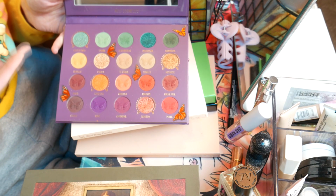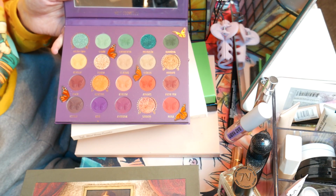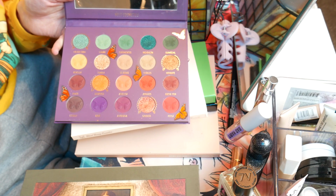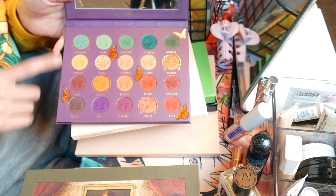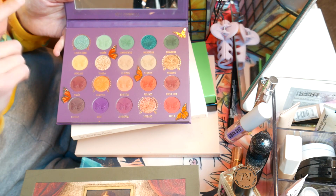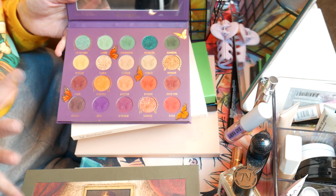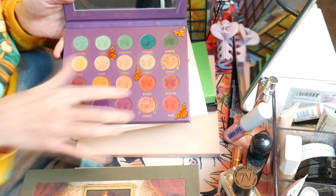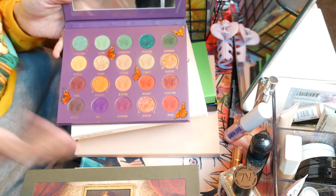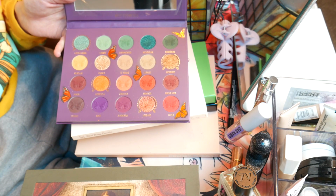When I look at this, it doesn't necessarily give me Christmas, but it doesn't just give me spring or summer either. I feel like this is a very nice, well-rounded palette, color story wise. The mattes are really nice. I like the metallics in this palette. Usually Melt only had red tones in their holiday releases, but the red tones in this palette are very, very pretty. I love the plummy purples in this as well.